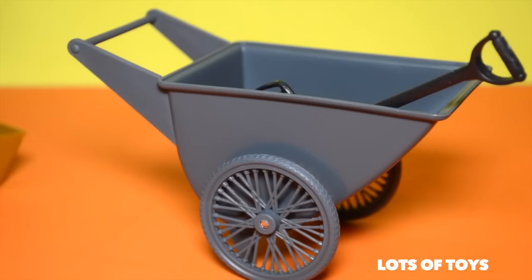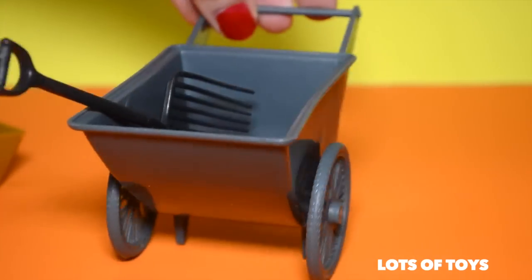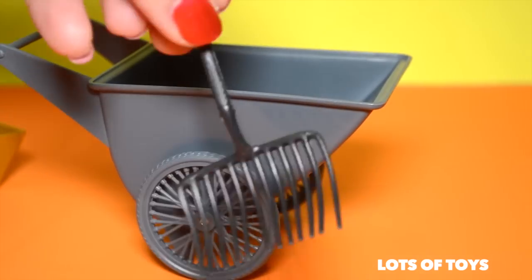This is a super fun cart. It actually works. You can push it around. It has wheels, and it's very spacious. Of course, the pitchfork is awesome.